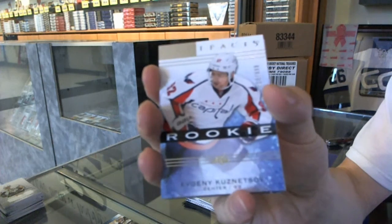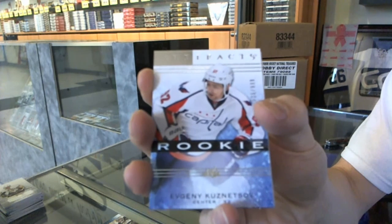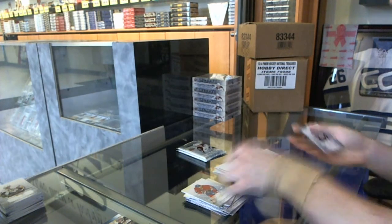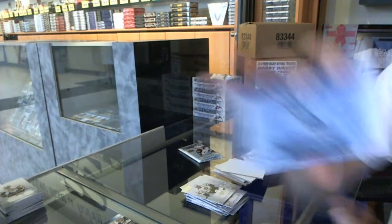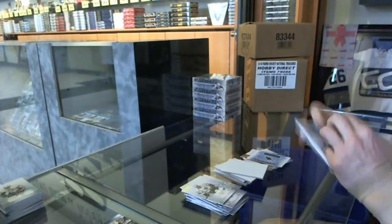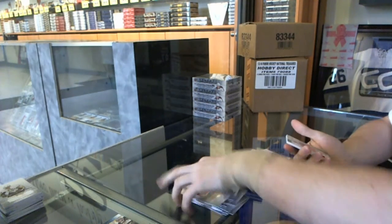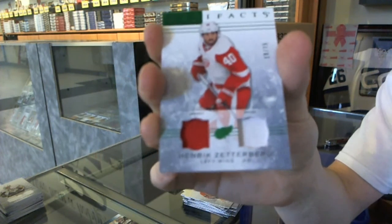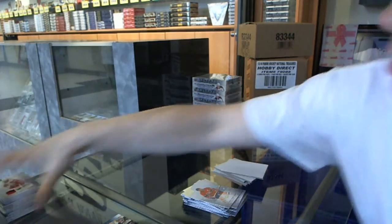Rookie numbered to 999 for the Washington Capitals, Evgeny Kuznetsov. We've got a Rookie Redemption for the San Jose Sharks, Chris Tierney. And we've got a jersey and one-color patch, numbered to 75 for the Detroit Red Wings, Henrik Zetterberg.